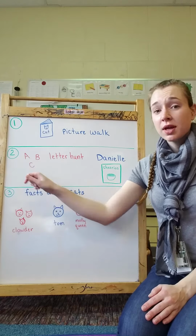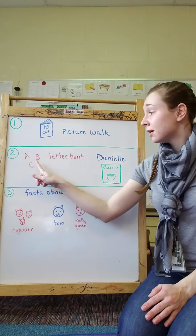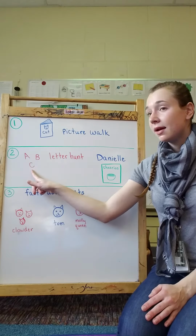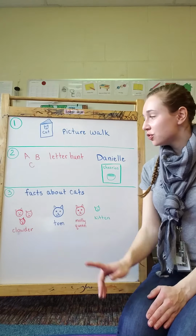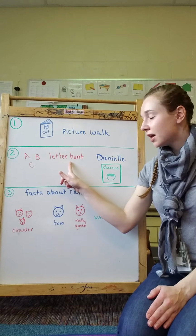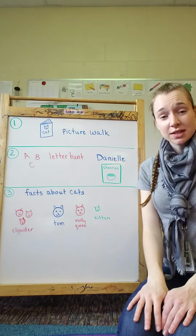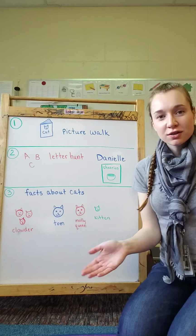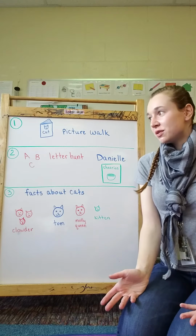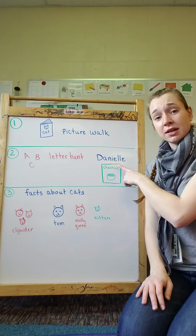Message 2, you might notice I drew some letters. I have A, B, and C, although we know there's many more letters in the alphabet. And I was wondering, do you think at your house you could go on a letter hunt? Can you go and find letters or words around your house on different things? And then I thought, can you find all the letters in your name just by looking at things around your house? For example, I wrote my name, Danielle, up here.